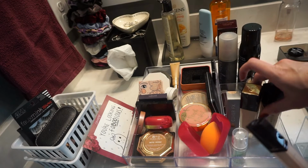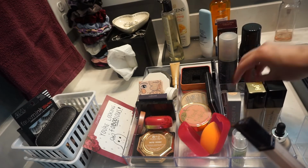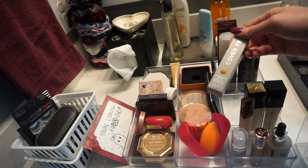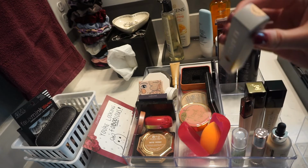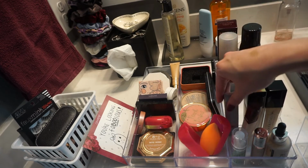These are the foundations I'm using right now. This one is brand new, so I'm trying to use these two up. This concealer is fairly new. This concealer I'm just trying to use up. I'll hold on to these since they are new, but I don't know if they're still that good. It says 6 months, and I've probably had it that long. I'll probably do a swatch and see if this is any good.